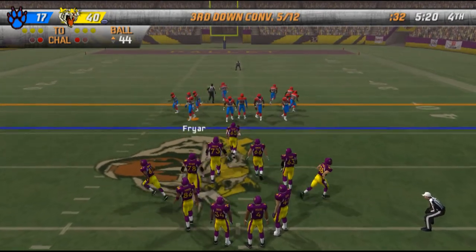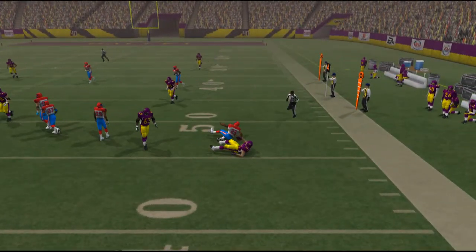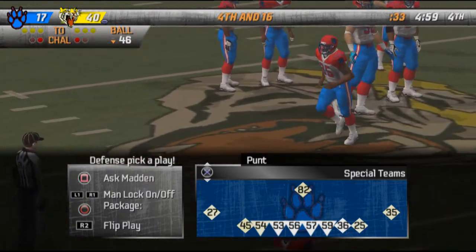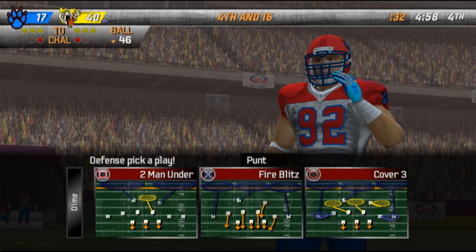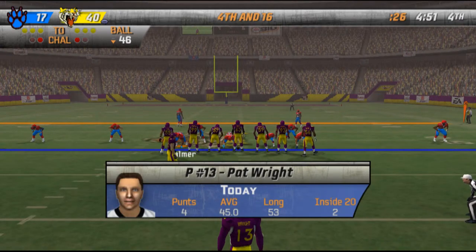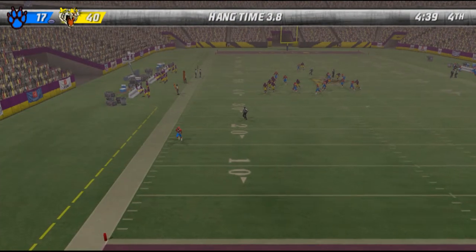To convert on this third down, they have to reach the 38. To make the play at the 46. He made the reception but couldn't find a way to get past the marker. Here comes the punter. He's gotten a lot of action so far. This one goes out of bounds.